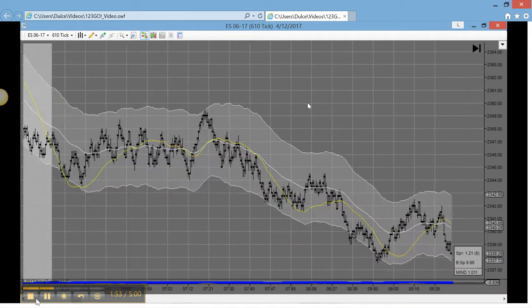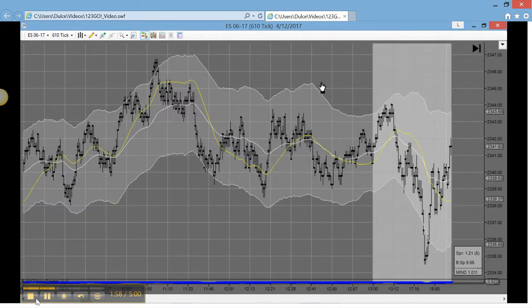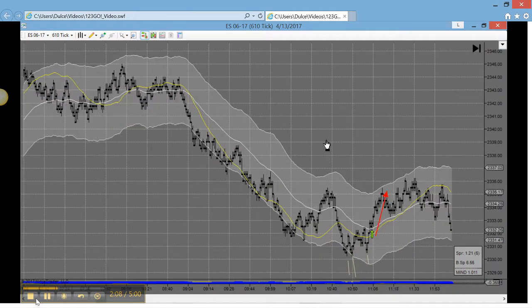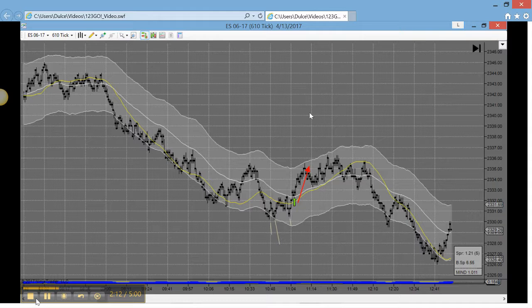And it doesn't always work, right? But like this interview that I saw with Mark Douglas, it's like a weighted coin, right? A coin that's weighted on one side that'll flip over to heads about 70% of the time. So it's gonna work every single time? No, it's not gonna work every single time. And I got an example here where it doesn't work out, but it's gonna work out most of the time, right? As long as you manage it correctly, you should be profitable with it.